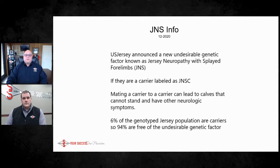So what is JNS? We might as well talk about the big elephant in the room that just got announced. It's a new undesirable genetic factor known as Jersey neuropathy with splayed forelimbs, JNS. If they're a carrier, they're labeled as JNSC. What's important for you to know is that if you mate a carrier to a carrier, it can lead to calves that cannot stand and have other neurologic symptoms. They won't thrive, they don't live, not a great situation, but you have to mate a carrier to a carrier. Of the genomic Jersey population, only 6% are carriers at the current time, according to US Jersey. So 94% of the population is free of this. Just make yourself aware of it, and you will find on our website which bulls are JNSC.